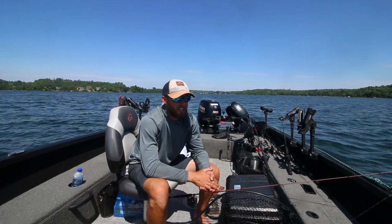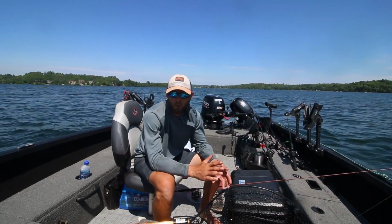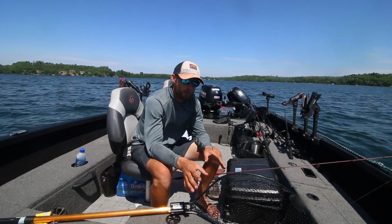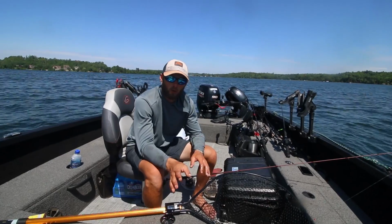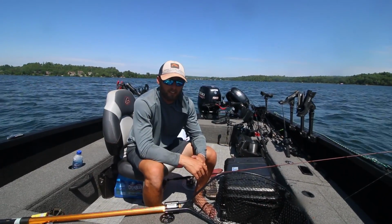But that's basically your recap. You know, pretty much everything we fished was, I'd say, 16 to 22 feet of water right in there, which is pretty much the zone on a lot of these real clear lakes all over the Midwest right now. That's kind of the zone we're fishing. And the slip bobber is obviously a killer in this kind of zone.